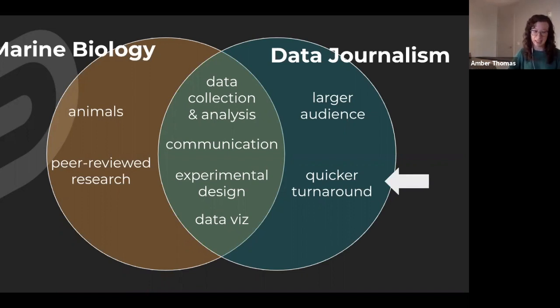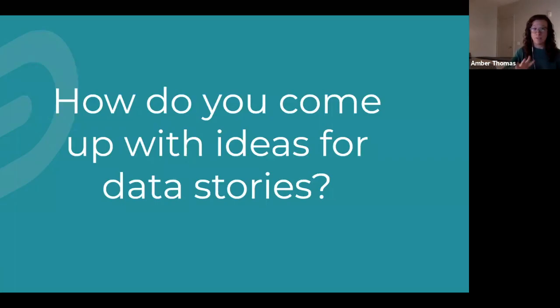And I maintain that this is still one of the hardest things for me to do. That's because instead of coming up with a new idea for a new study once a year, I have to come up with 3 ideas to share with my team once a month. So it's a much more steady cycle of ideas. And so when I first switched, I was really stuck on this idea of, how do you come up with ideas for data stories consistently? How do you keep coming up with ideas? I had a few good ones and then I was tapped out of ideas, got nothing left.